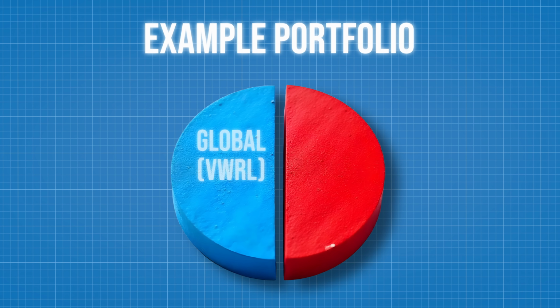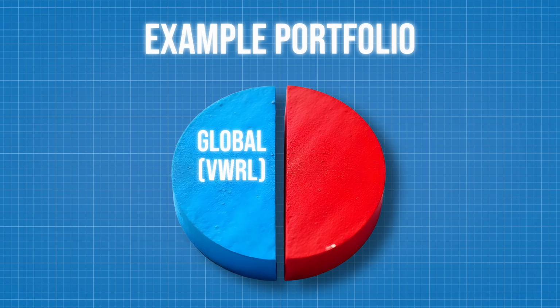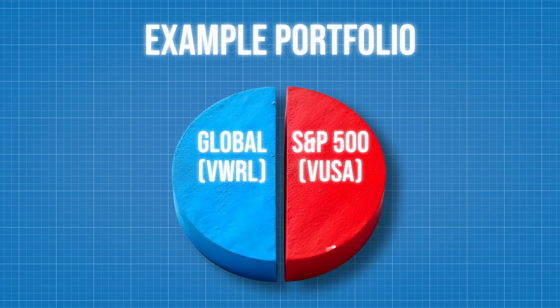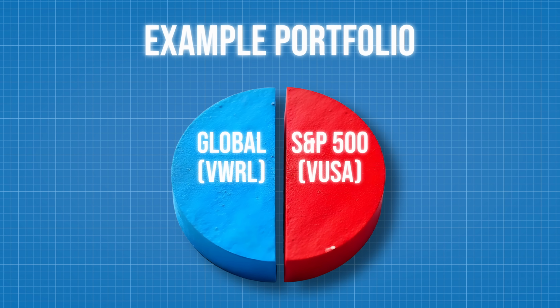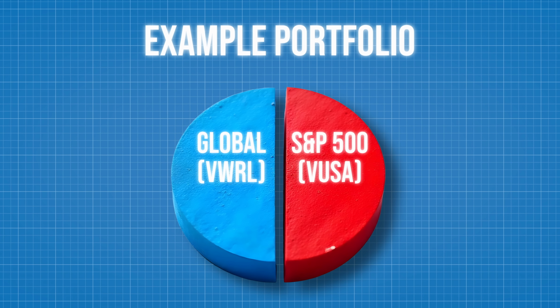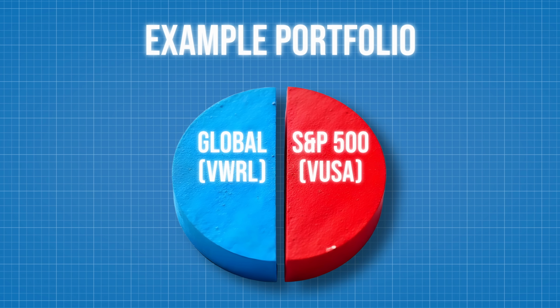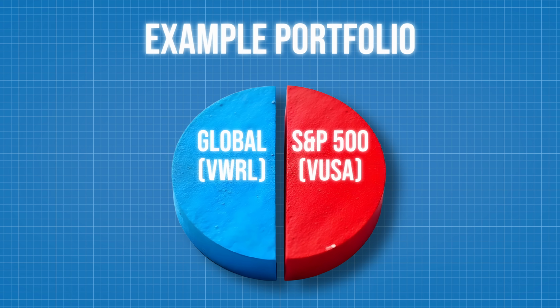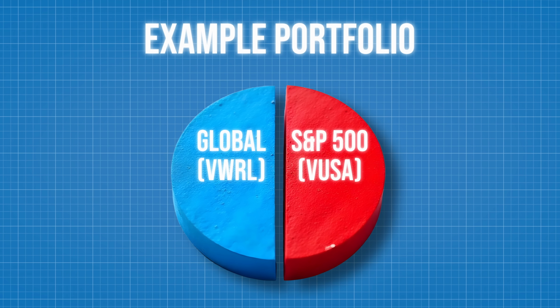For example, here's probably the biggest and most common one that I see that gets brought up in conversations I have. Let's say you have two funds in your portfolio. You have a global index fund, maybe something like the Vanguard FTSE All-World ETF, and then you have an S&P 500 index fund, which could be something like this one. You've decided you want to have 50% of your money in each fund, as you've been told how great the S&P 500 is, but you also want to make sure that you diversify around the rest of the world. This all sounds perfectly reasonable until you really start to think about the issue that this could be bringing up.